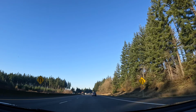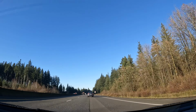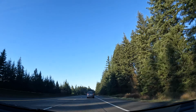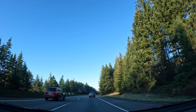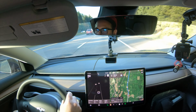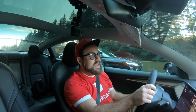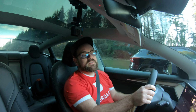Just merging back onto I-5. 70 mile per hour speed limits in Washington. Thank you, Washington, appreciate that. If you guys could maybe chat to Oregon, let them know that 65 is just a little bit too little of a speed limit. There's no need to only be going 65. We can handle 70 mile per hour in Oregon. A lot of us do. A lot of us going at least 80, 85 in the left lane, you know what I'm saying? So, Oregon, let's get that speed limit up.